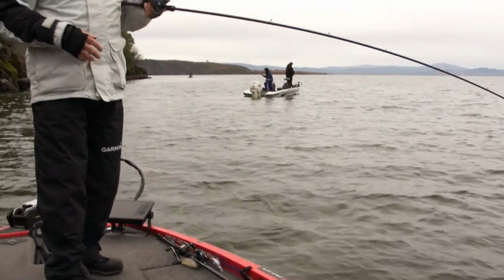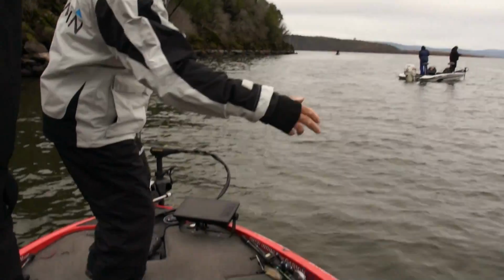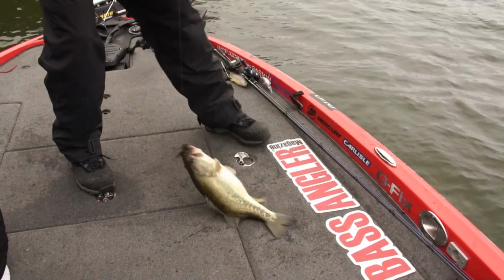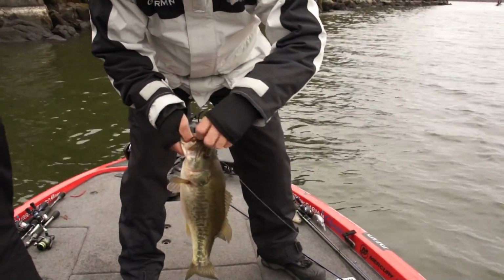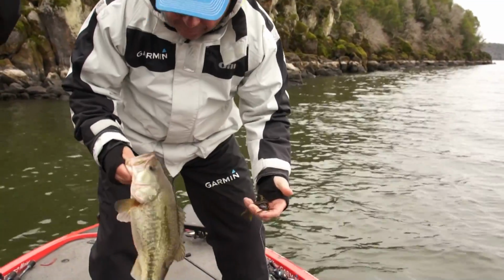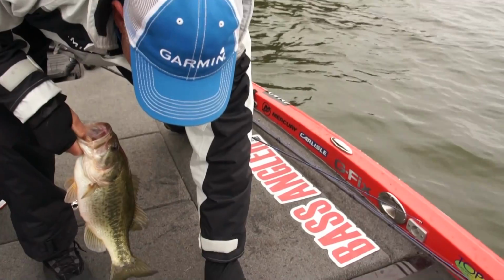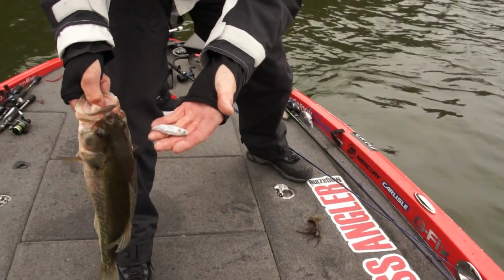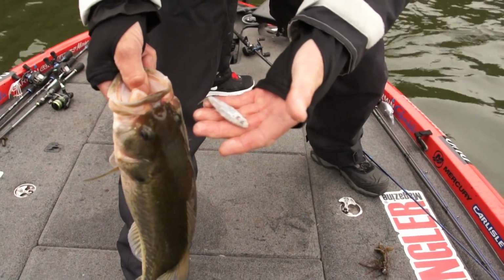Paul's got one? Yeah. Fat. Oh, look, he just spit up a shad. Another one. Switched up to the flapping hog. Matches up real nice. We got one. Nice fat one. This is what this guy's been eating right here. Shad. Perfect little shad.